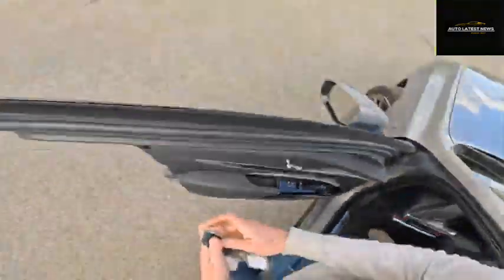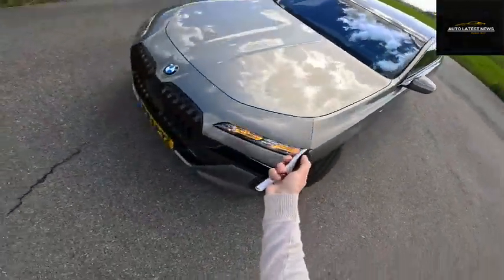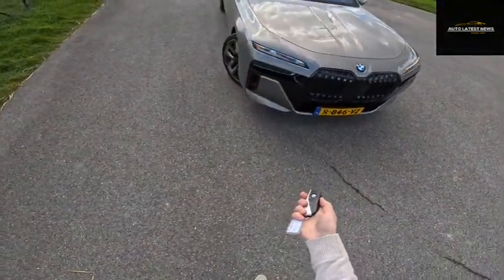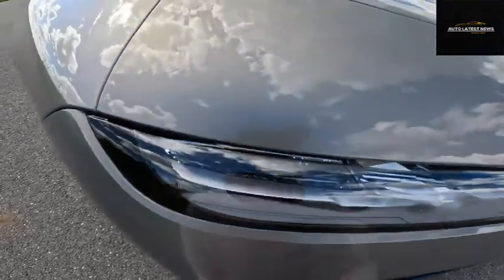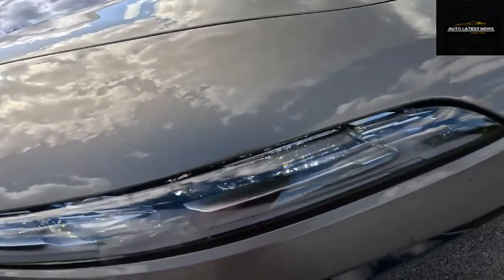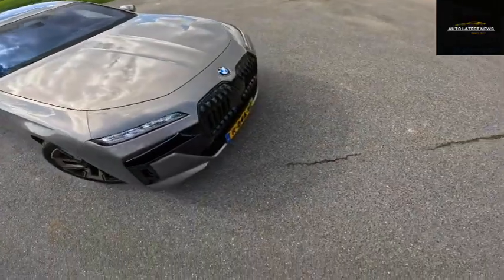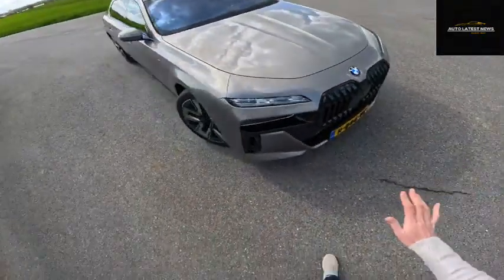I think if we lock it and then unlock it, there it is. So now you have this twinkly star Swarovski tackiness in your, no, it's so ugly. You also have lights in the grille with most of them, and then the headlights are down here. Yeah, it's not a good look for me. It's not a good look.